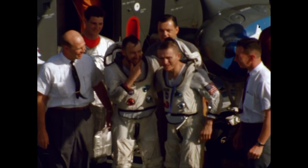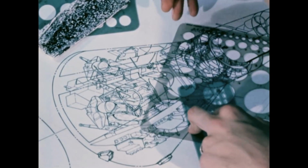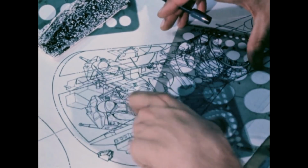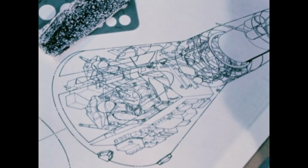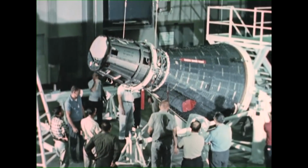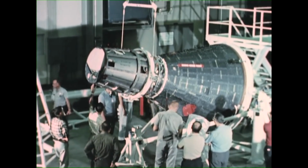New technologies were being pioneered in the Gemini spacecraft, and problems with the new systems often meant Gemini flights were only partially successful. The capsule had to be capable of far more complex maneuvers than its predecessor, and longer duration missions required fuel cell technology for electric power.